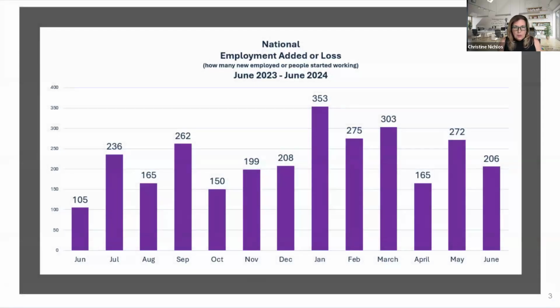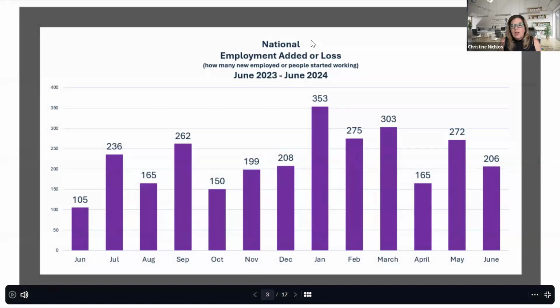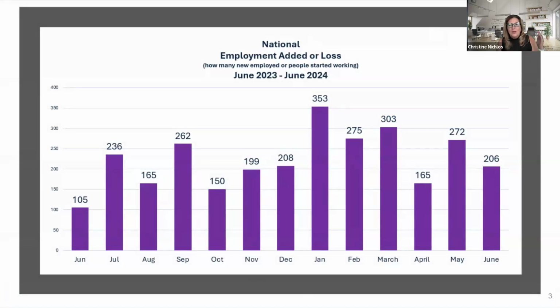the next metric that we like to share with you is the employment added or lost. In the month of June, 206,000 more employees were in the workforce than the month before. So this is a really good indicator of telling us what's going on. But again, even though this looks a little startling up and down, if you really look at the numbers, they're not that far off. So we're not seeing huge increases.